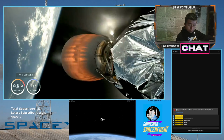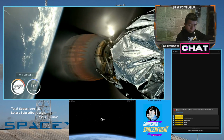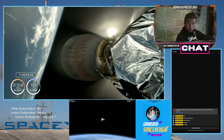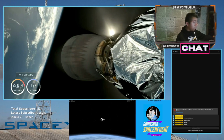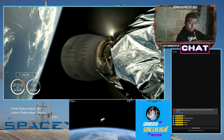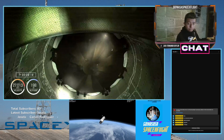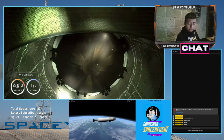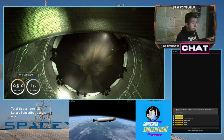MVAC shutdown. Confirmation of the Merlin vacuum engine shutting down. Dragon, SpaceX, nominal orbit insertion. Good news there from mission control and our crew that we have had nominal orbit insertion. Freedom copies, nominal orbital insertion. Dragon, SpaceX, launch escape system disarmed. Freedom copies, LES disarmed.